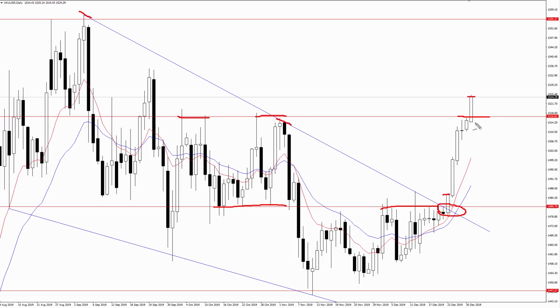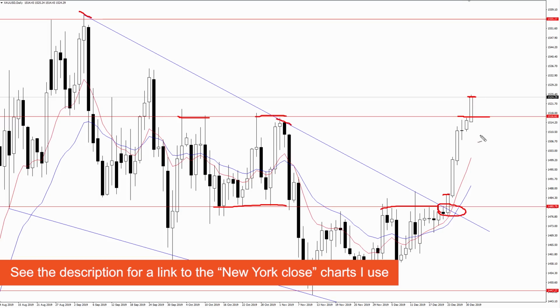All right, so 1515 is currently the key level, and notice how today's session is rallying above that area. However, I trade the daily time frame, which means that we need to see a daily close at 5 p.m. Eastern above 1515 in order for this area to become support. As of right now, it's not confirmed because we don't have a 5 p.m. Eastern close above that level.